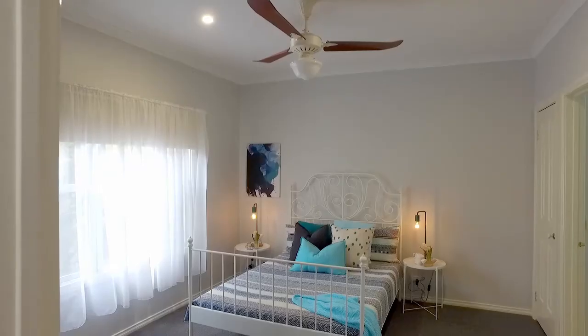This is a great property and the location is also great. It would be my absolute pleasure to show you through.